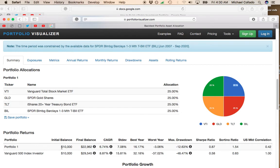If you had put $10,000 in the permanent portfolio, you would have gotten back $22,962 with an average annualized rate of return of 6.74%. So you do get less money than putting your money in the S&P 500, but you're going to see you get a lot more stability.